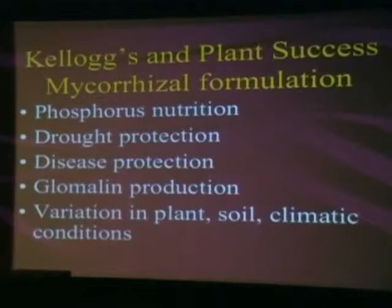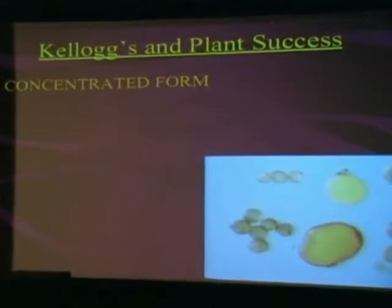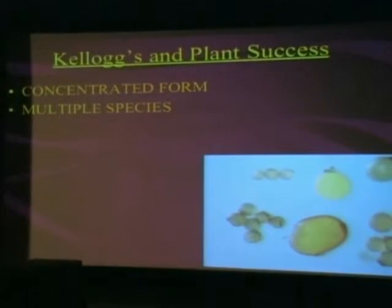The species that we've selected for these products are really top performers that can handle a lot of the stress and fertility that we see in these urban and suburban areas. They're concentrated forms, which I like. They're putting enough material in there that's going to be effective. There are some manufacturers that put like a sprinkleful of mycorrhizae in 4 cubic feet, and it's really not enough to make a difference. So you really want to look at the labels to see how much material is in there.